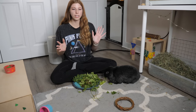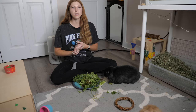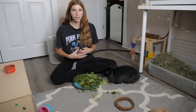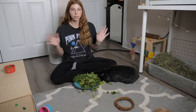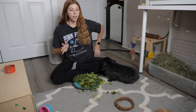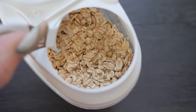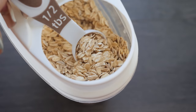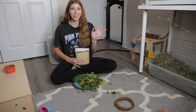I basically started feeding them the smallest amount of pellets, I think it was like a tablespoon, and every week both of the rabbits were going into GI stasis and I was having to give them meds. So I immediately cut that out. That was not happening. So instead, something that's been really, really helping Lola is feeding just whole oats. I give her about 2 tablespoons. Cleo does end up eating a little bit, but I mainly try to give it to Lola.